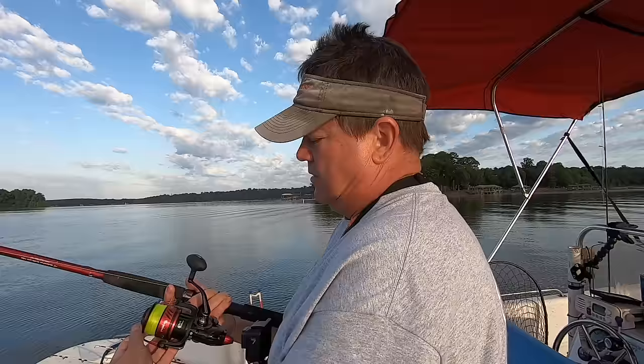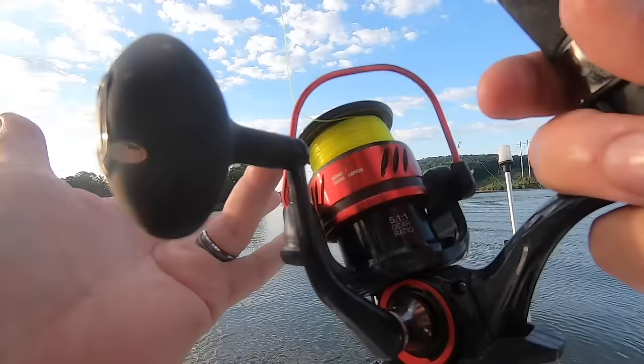A couple of these have the replaceable spool, so you could have a spool with mono, you can have a spool with braid, you'd be set either way. So I believe this is the one, the Carnivore, that comes with the replacement spool, which is awesome sauce.